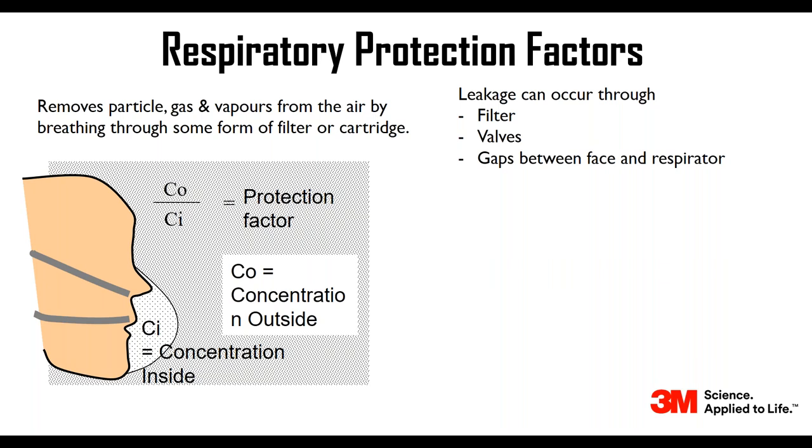The objective is to reduce exposure. Sometimes there's a bit of a misconception that people lock in their head that respirators eliminate exposure. They don't eliminate exposure. They reduce exposure. And when correctly selected and worn based on the environment, that exposure level is incredibly low and not expected to cause health harm in that regard.